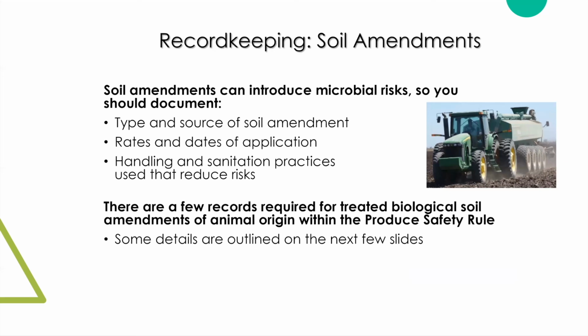For FSMA, there are certain record keeping requirements that go along with soil amendments or compost. If you're using any soil amendments or compost on your fields that can introduce microbial risk, you would have to document for FSMA standards. Documentation is something as simple as keeping the receipt or writing it down on a piece of paper in your notebook. It goes through the type and source of the soil amendment, the application and the rates that you used on your field, and any handling or sanitation practices that might reduce the risk when you're using that.